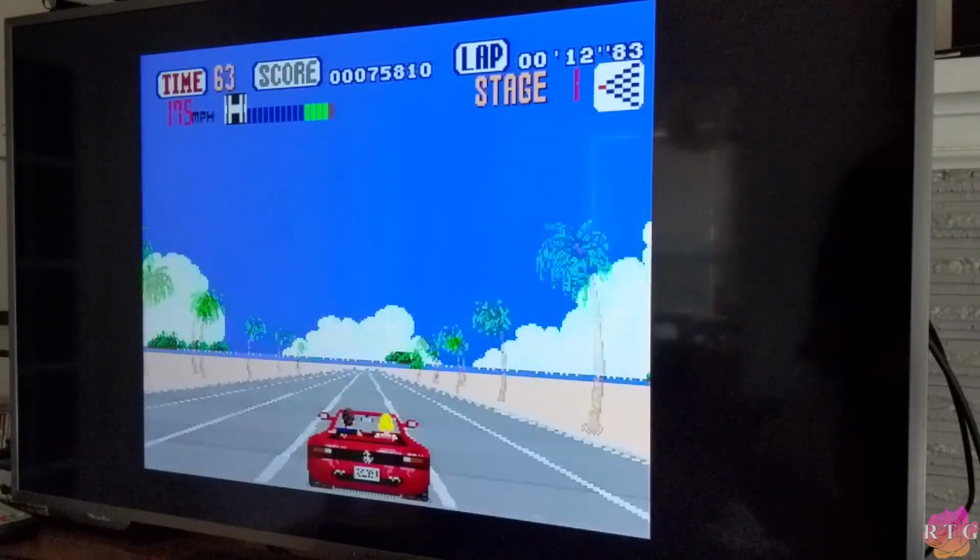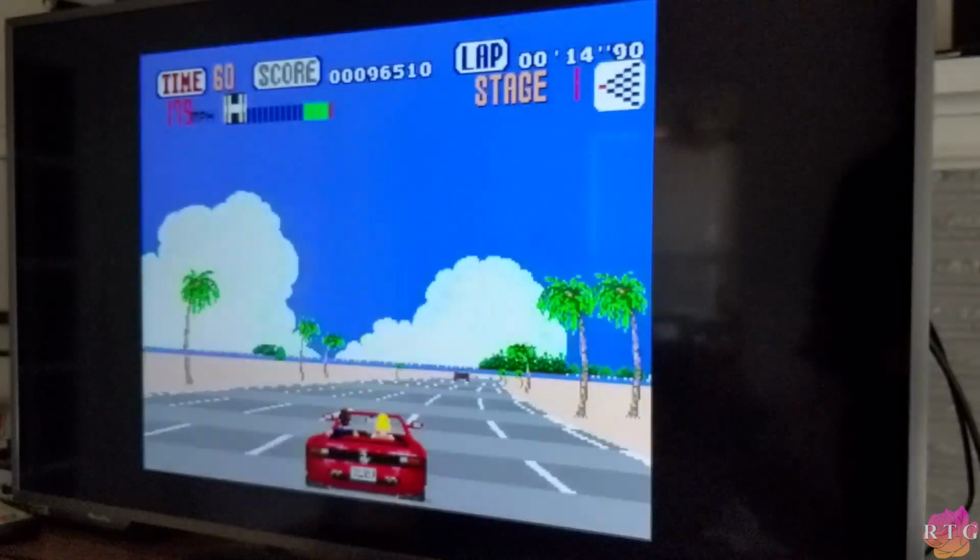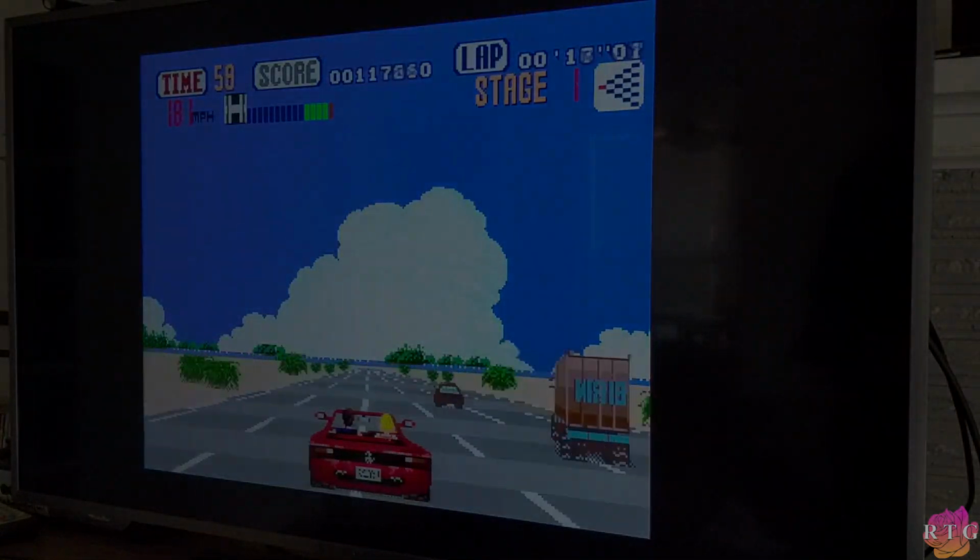I'd also like to take this time to point out how different the advertisements were for this console for the two different regions. This might be one of the reasons why the console failed here in the States.